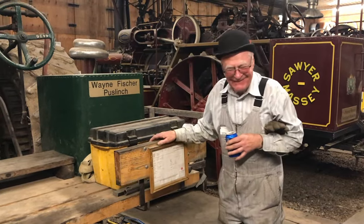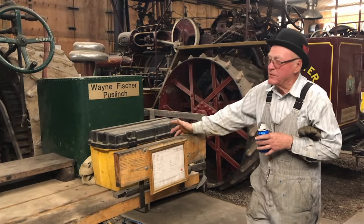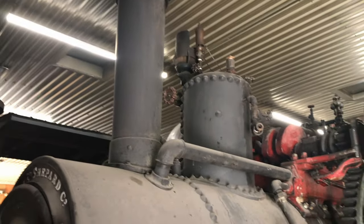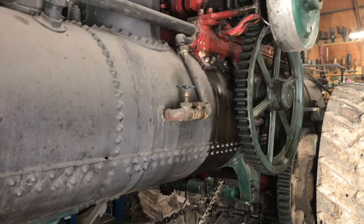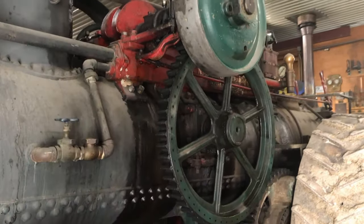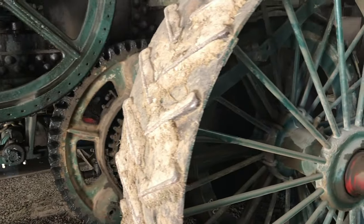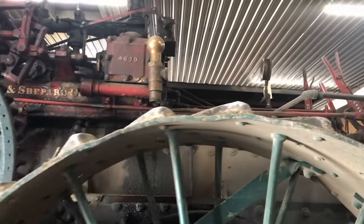So anyways, this is a 1912 Nichols and Shepard. This is what we call a Western plowing engine. Anywhere from 65 to 85 horsepower, you can pull an eight bottom plow. And it was engines like this that opened up the Canadian and American prairies. 90% of it was opened with steam traction engines. It wasn't opened with a horse.